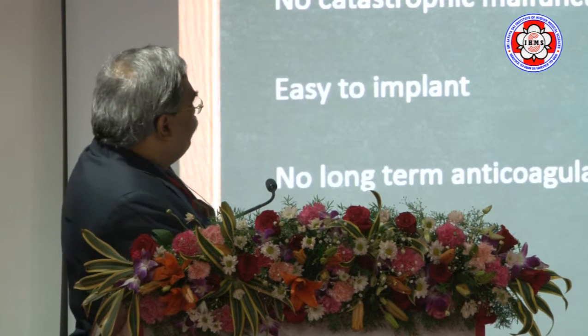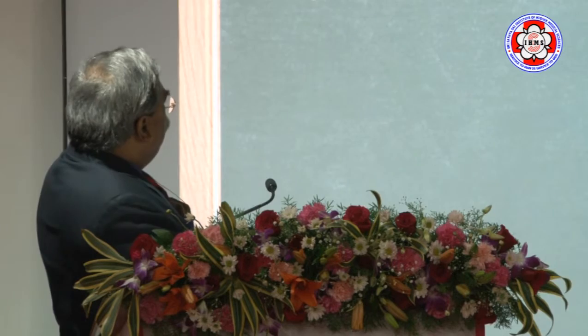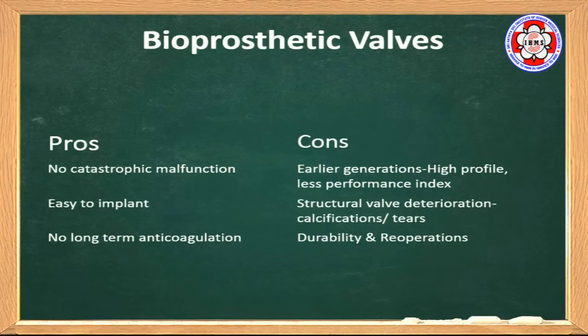Whereas with the bioprosthetic valve, there is no catastrophic malfunction. It is also very easy to implant and there is no long-term anticoagulation in most of the replacements. But the problem is, the earlier generations were high profile with less performance index, and structural valve deterioration, calcification and tears were very common, and durability issues and reoperations were the order.